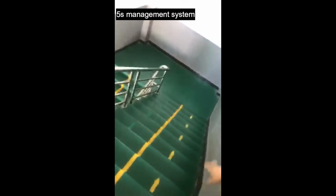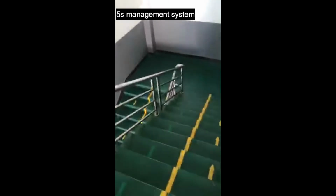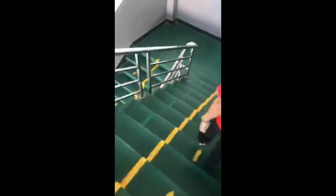So Honda, you guys hear us. This factory even connects with Honda. So wow, I'm really surprised. This is very important in the factory because this affects the safety and efficiency. This is a proof of high level factory management.